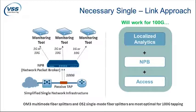It's still localized analytics, but at least you're getting broad access to all the 100 gig traffic that you're trying to monitor on that link. So this solution will work for 100 gig.